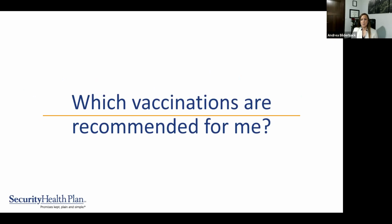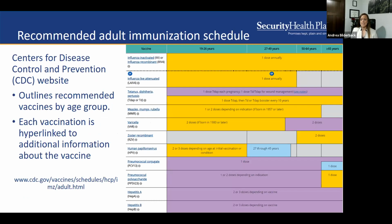Let's start off by talking about which vaccines are recommended for you. The CDC provides guidance on recommended vaccines, and I've included a link to this website at the bottom of the slide. There's a lot of information on this slide, and I know that this table is very difficult to read, but don't worry, I'm going to be zooming in on different sections of the table in the next few slides, and then we'll talk about each section individually. And like Michelle said, we'll also be emailing this out in the next couple of weeks.